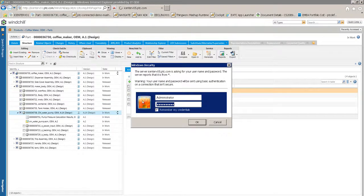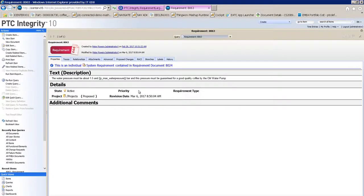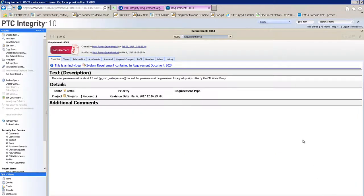This situation is deemed significant enough to warrant an update to the underlying pump requirement in order to mitigate any future incidents. Here the requirement will be updated in Integrity, requiring that future pumps must support a higher operating pressure. By clicking OK, the requirement change is committed to Integrity.